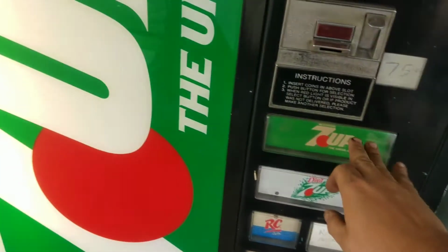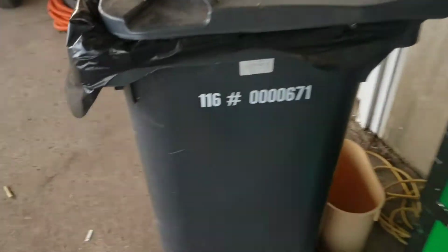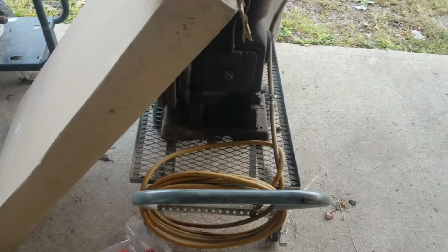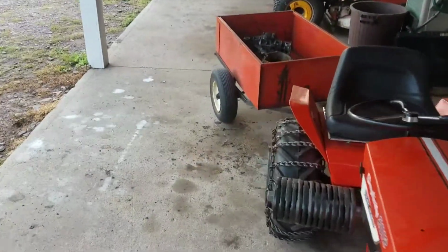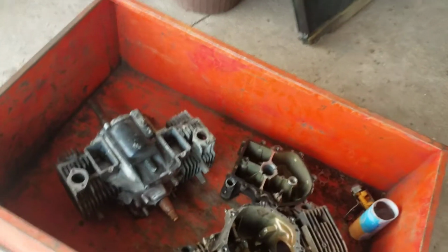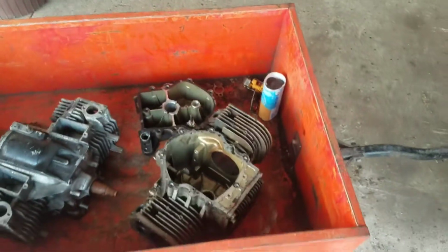But first, let me get a drink. Been going through a couple parts, getting rid of some scrap. I don't use these vertical shaft engines, so I'm taking the parts out into the shed.